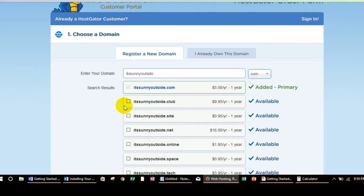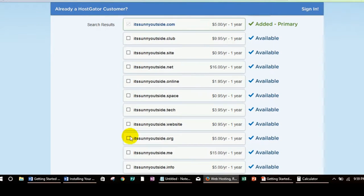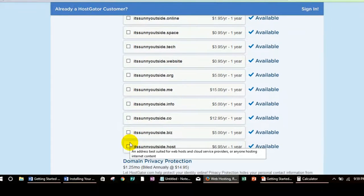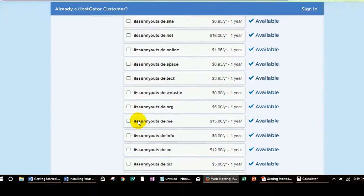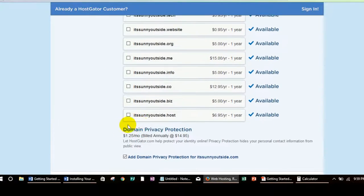Now you can choose as many of these configurations as you would like. I'm only going to choose one for the sake of this video. So now I'm ready to move on to domain privacy protection.